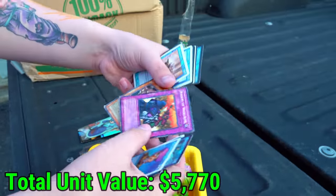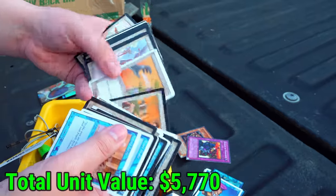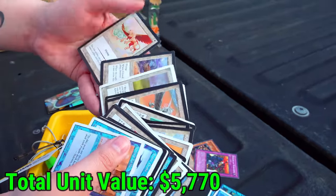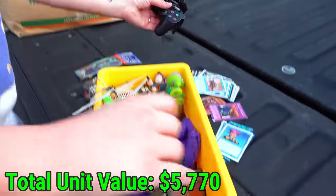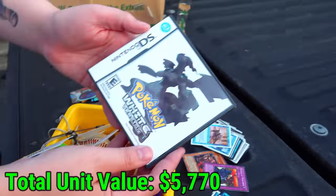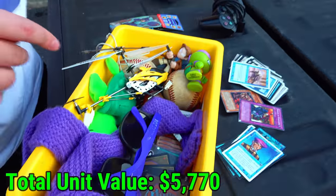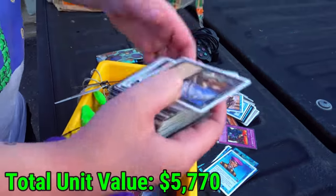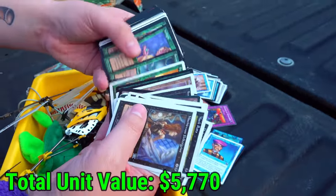Oh, Yu-Gi-Oh. To see if I see the Black Lotus really quick. These are all 90s though, so guaranteed some of these are worth good money, 100,000%. But we'll definitely look into them more. PlayStation 2 controller. Oh, there's a bunch of cards in there. Ooh. Pokemon White Version, please. Oh, that's all right. Maybe we'll find the DS. Sunglasses. Look at all these Magic the Gathering cards right here. Come on. Where's Black Lotus?